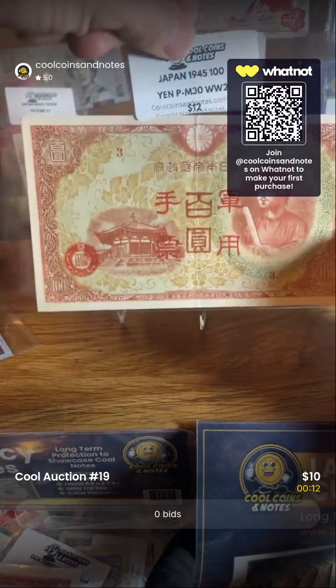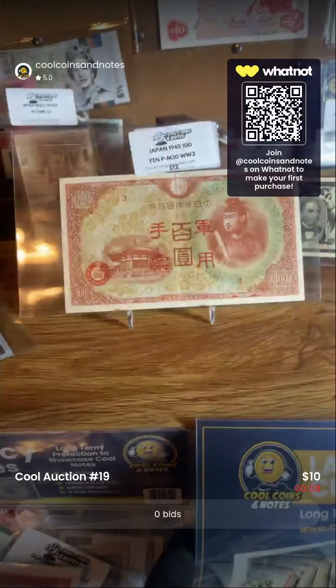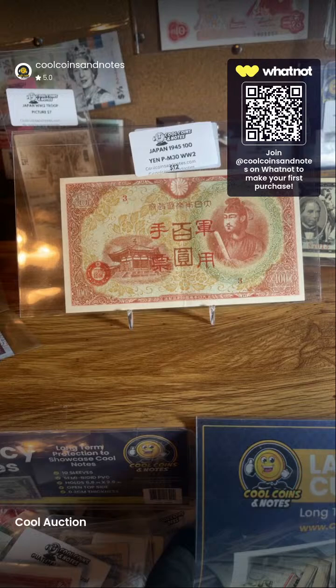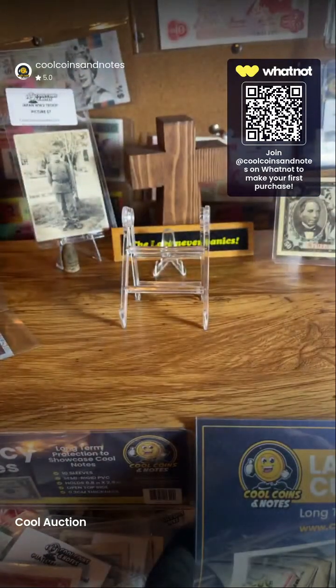Here's a Japan 4,500 yen. So what's cool about this one, it's an occupation note from Manchuria, China. And that's the end of the war, 45. So that's an example of not Philippines occupation note. Chinese are still pretty mad about that.